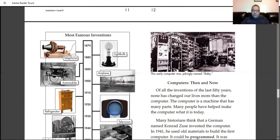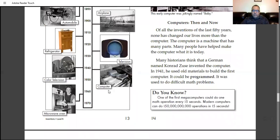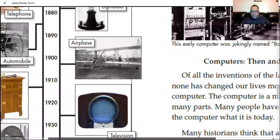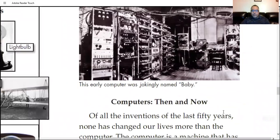Famous inventions all over the world. The telephone, the light bulb, the automobile, the airplane, the refrigerator, the television, the color television, the computer, and a microwave oven. Cool, big, monstrous, beastly looking thing. And it was called the baby. It ain't no baby about that.